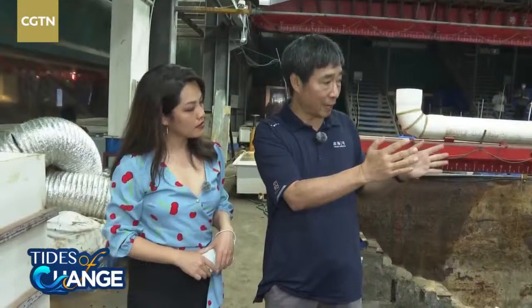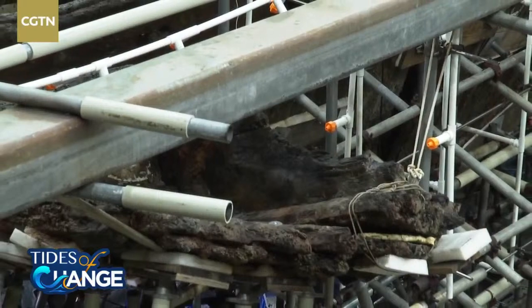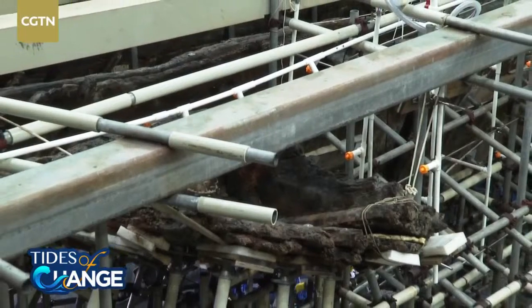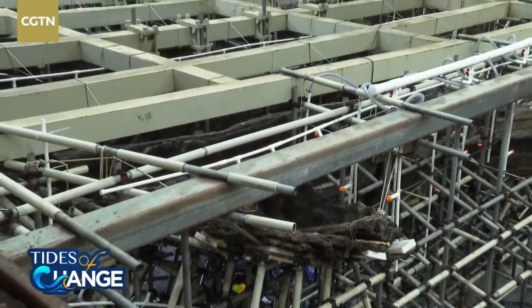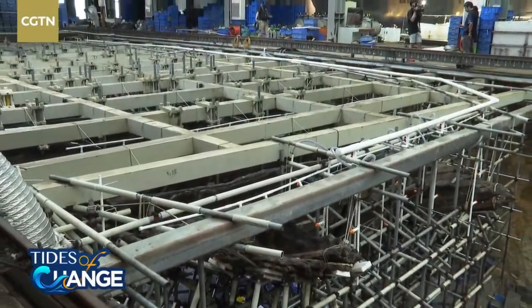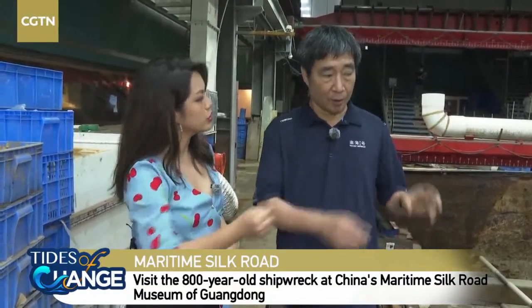And for us to see it as a whole, this is the first time, and we can view it in a very comprehensive way. Therefore, we are making it this way, allowing people to look at it from above. This is such a precious archaeology site. It is the most comprehensive evidence to support our research on the Maritime Silk Road.